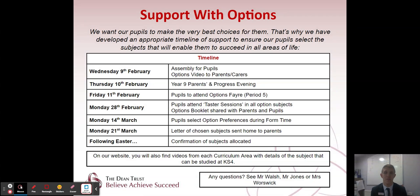It won't be until Monday the 14th of March though, when pupils start to begin choosing the subjects they would like to study. This will happen here at school during form time using a Google form. Following this, in the week after, letters will be sent home detailing to parents the subjects pupils have chosen for Key Stage 4. This does not mean these are the exact same subjects that will definitely be studied, but these are just an indication of preferences. Following Easter, we'll then be able to determine which subjects will specifically be studied. The reason that we can't confirm this with absolute clarity is that occasionally some subjects wouldn't run if we don't have enough pupils who've selected to take them.